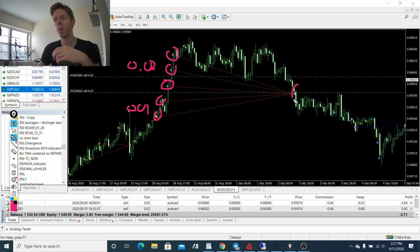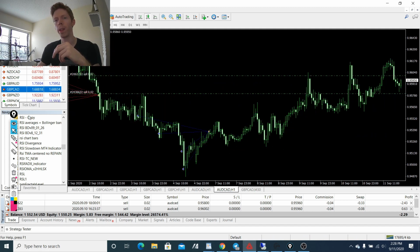That means this 50 pip target actually gave us more profit because we had slightly more risk on the top 2 orders, giving us a total of 50 pips, but we also had an additional 0.02 lots on risk, allowing us to close out for an additional profit when it comes to percent and dollar amount.